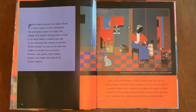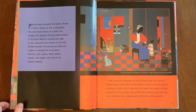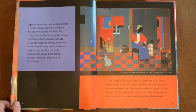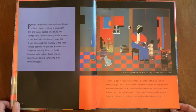Painted paper scissored into shapes, scraps of fabric, hands cut from photographs, bits and pieces pasted on board. This collage, Early Carolina Morning, recalls a scene in the South almost 100 years ago. It was composed from memory by the artist Romare Bearden. His pictures are filled with images of everyday life as he lived it. Roosters, cats, guitars, trains, snakes, sunsets, and people were some of his favorite subjects. When we look at his paintings, we feel we could be right there with him, running through a cotton field in North Carolina, or sitting on the front stoop of a tenement in Harlem. His art celebrates the struggles and triumphs of African American life in the 20th century. Step inside Bearden's world, where jazz, rhythm, and blues meet a kaleidoscope of shimmying colors.